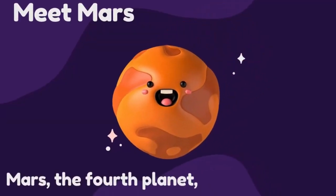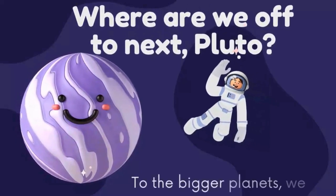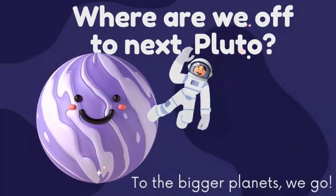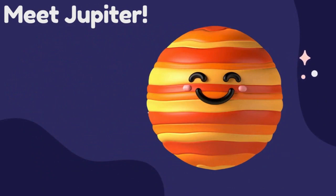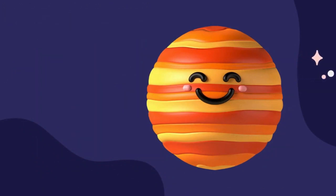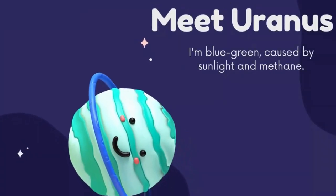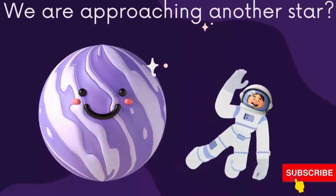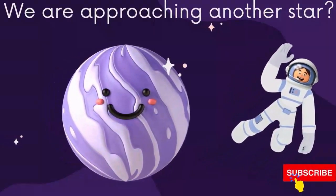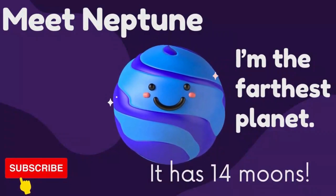Meet Mars. Mars, the fourth planet. Where are we off to next, Pluto? Meet Jupiter. Hydrogen and helium make up its atmosphere. Meet Saturn. Prettiest planets, that's neat. Meet Uranus. I'm blue-green, caused by sunlight and methane. We are approaching another star. Meet Neptune. I'm the farthest planet.